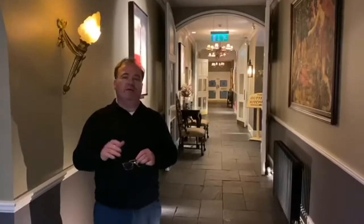So here we are on the lower ground floor of the castle, which would have originally been a servants' area, where a lot of the below house work would have taken place for the original family. When we did our refurbishments to the castle, this was the area that we did the most amount of work to.